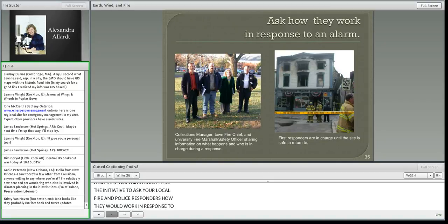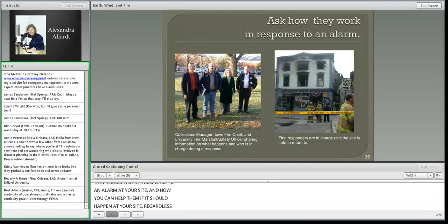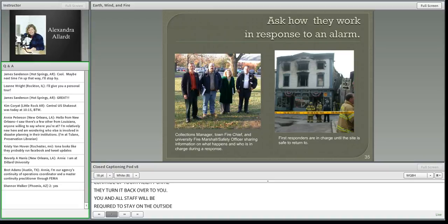That means your first responders respond to an emergency following a very well-oiled and defined management and command structure. You may not be aware of this, but when an incident requires them to come on site, they will be in control of your facility until they turn it back over to you. You and all staff will be required to stay on the outside of the caution tape. Understanding the process will show them your interest in working with them and prepare you to know the kinds of information they will need from you in order for them to make the most timely response.